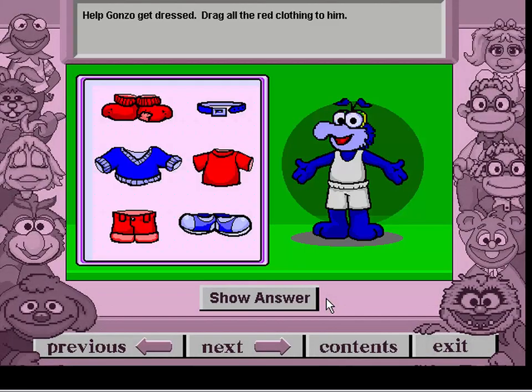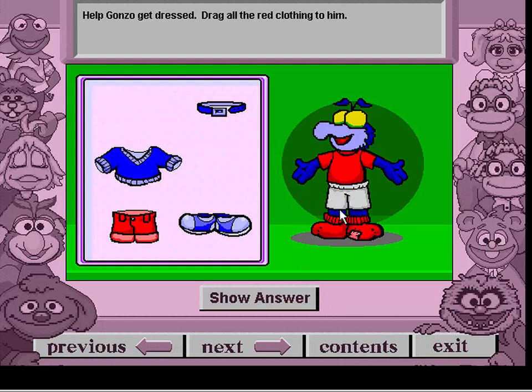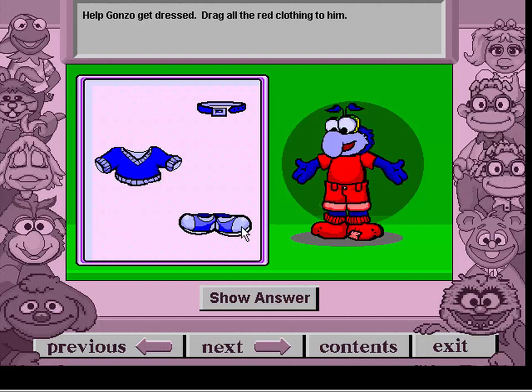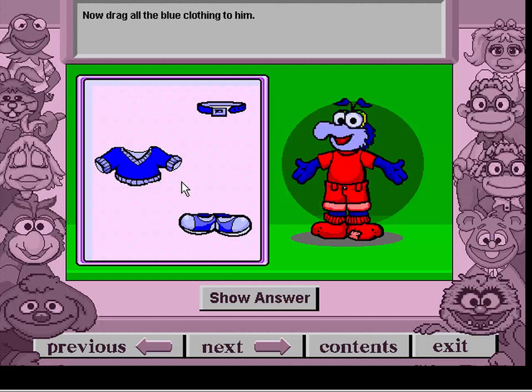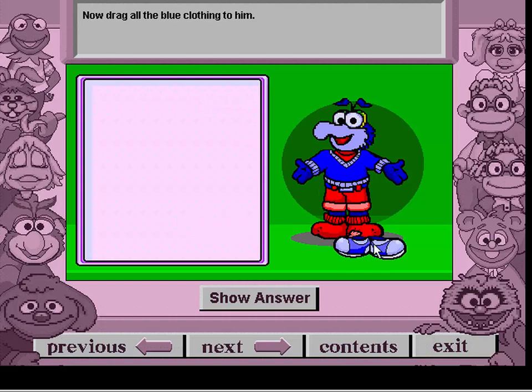Help Gonzo get dressed. Drag all the red clothing to him. Shirt. Socks. Shorts. Now, drag all the blue clothing to him. Sweater. Belt. Shoes.